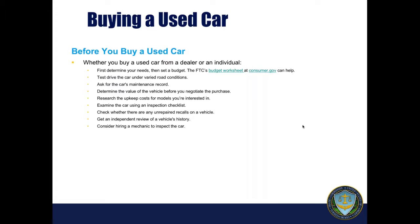I just want to note here that the FTC doesn't endorse any specific services like this. The information in the reports may not be complete, so you may want to get a second report from a different company. It's not a bad idea to get a Carfax report and an AutoCheck report and cross-check what they offer as far as information on the car. And then lastly, the National Insurance Crime Bureau's website lets you enter a vehicle identification number to find out if a vehicle has been flood damaged, was stolen but unrecovered, or otherwise declared as salvage.